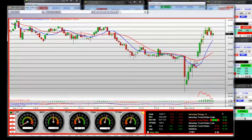This one is Yelp. We come straight down and bam, right back up here to where the trend started down yesterday. That is an algorithm still buying these stocks off of the bottom. You can clearly see that.